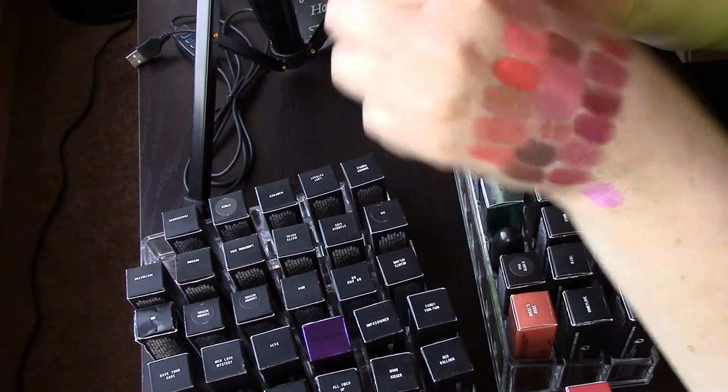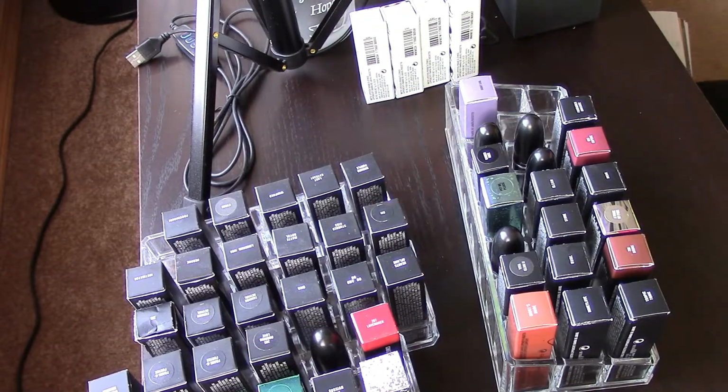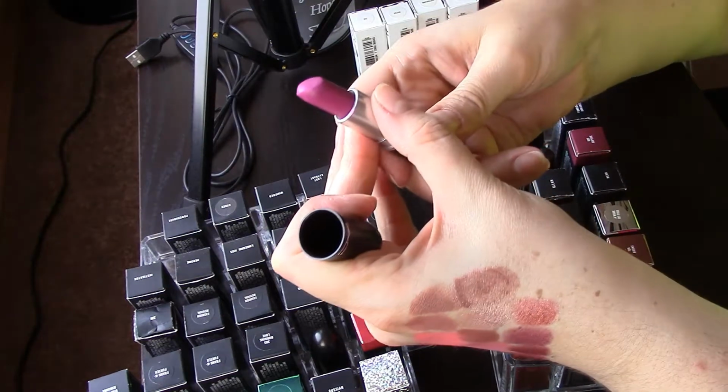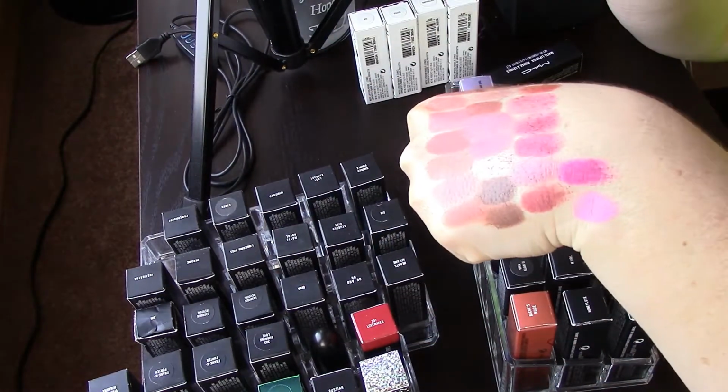I like blue tone purples. I like any kind of purples, to be honest. This one is Have Your Cake. And this is a matte, and I've barely worn this, but I do really, really like it. So I'll keep that one.